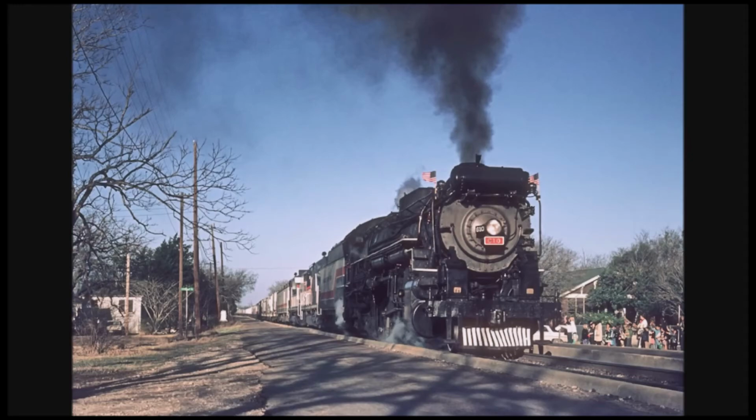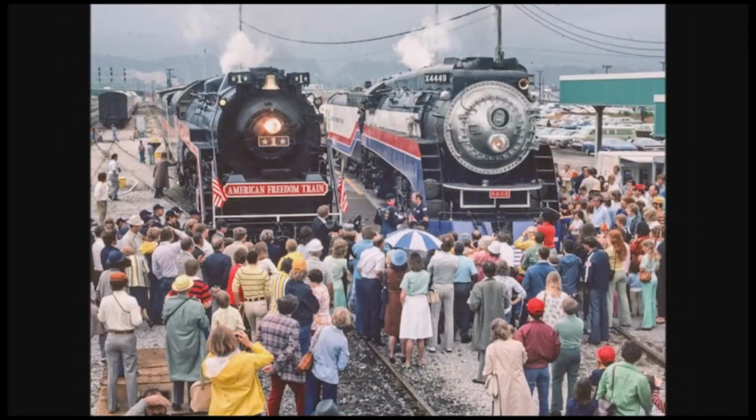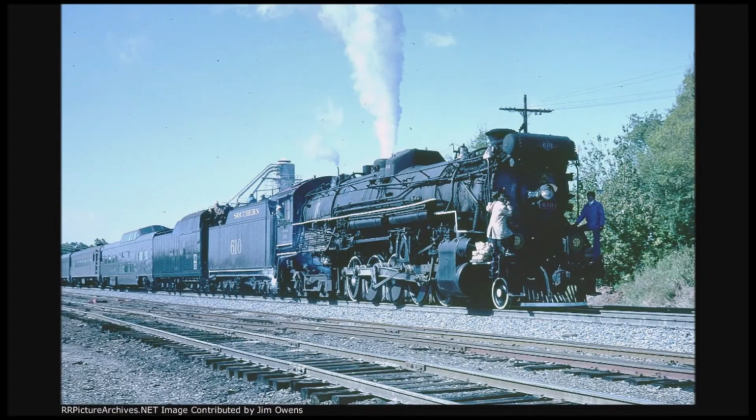In case you haven't heard the story, the Freedom Train was used to commemorate the bicentennial of the United States, or in other English, the 200th anniversary of the United States becoming a country when it declared independence from Britain on July the 4th of 1776. 610 remains one of 3 steam locomotives to ever pull the Freedom Train, the others being Reading 2101 and Southern Pacific number 4449.